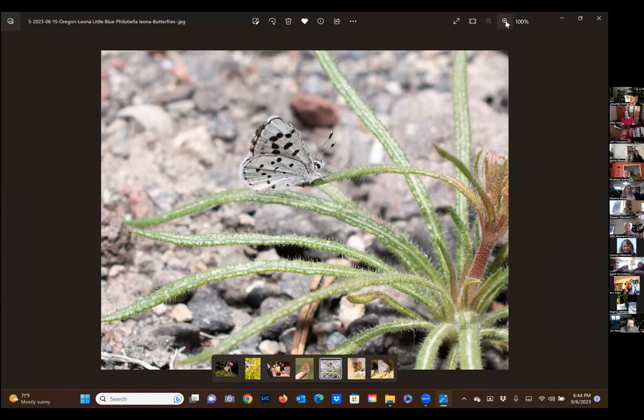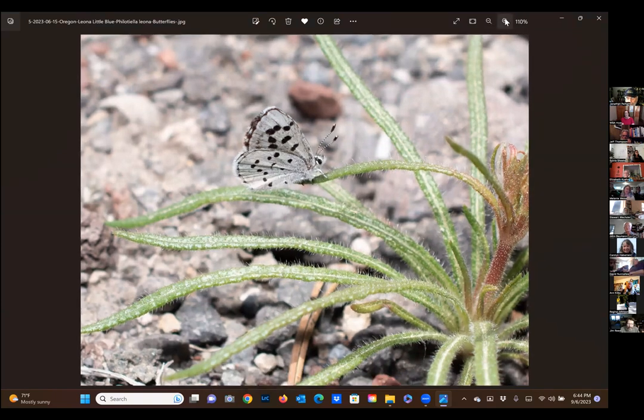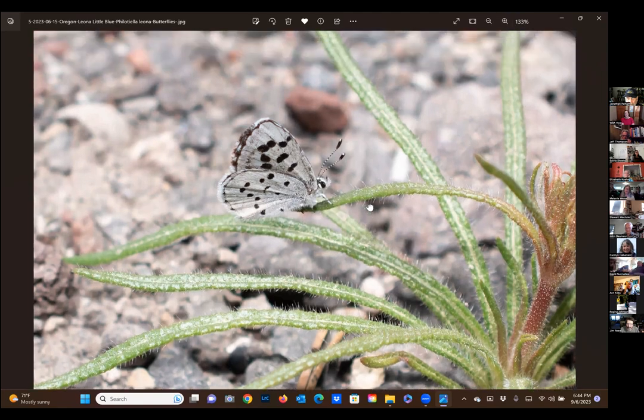So sweet. How does it compare with the Western pygmy in size? Liz, what would you say? About the same size, maybe. Yeah, it's relatively the same size. I agree. That's a good reason. I kind of use it as they both, you can really compare. They're about the same size. Tiny. Yeah. Nice photo. It was a very sweet little butterfly.